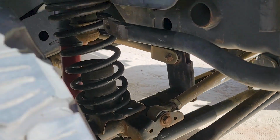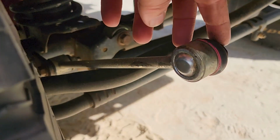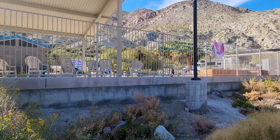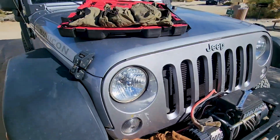Here in Anza-Borrego at Agua Caliente County Park, and I've just realized that yesterday when we were off-road I broke the sway bar link, so I'm going to work on fixing that, and then hopefully we can get back on the trail today. It's supposed to connect back here on the sway bar, but the nut that holds it on there broke, or the bolt. Everybody else is up at the hot springs having a good time, and I am here fixing the Jeep.